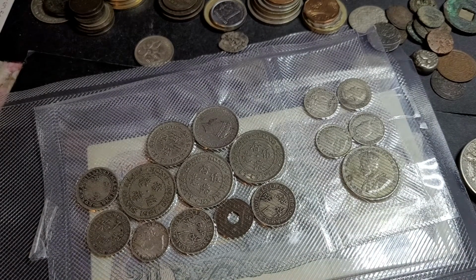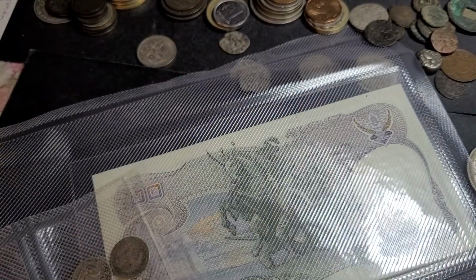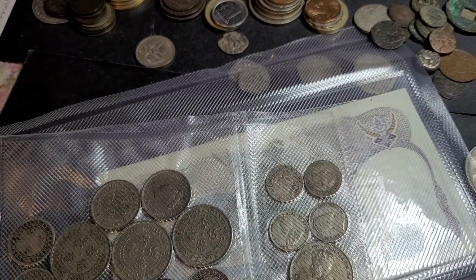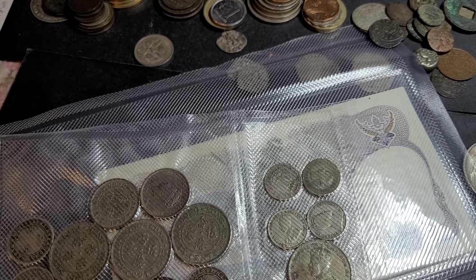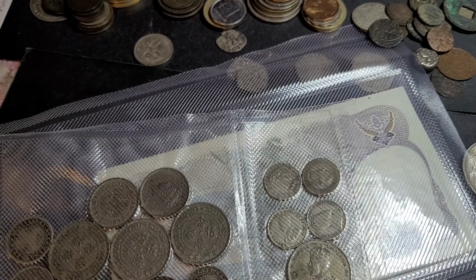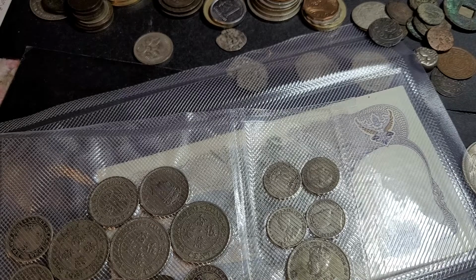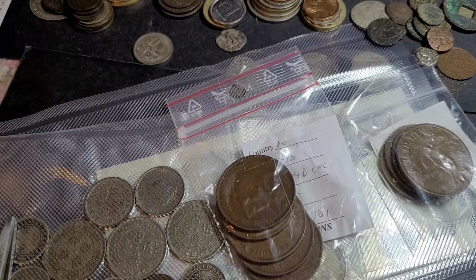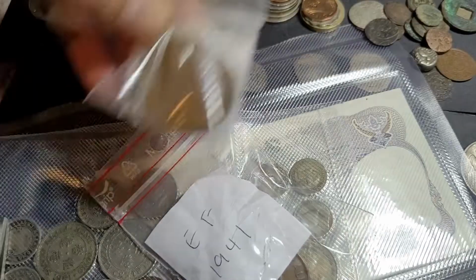And yes, my hands are a bit dirty because I play with dirt and rocks all day. Okay, so I've put my scissors somewhere. It's like my brain has just disappeared. Cut. Oh my god, and I've got coins that are just falling all over the floor. Okay, so this is definitely not a way to keep a collection, especially when you have too many coins.